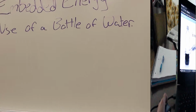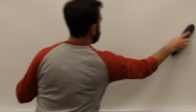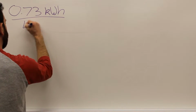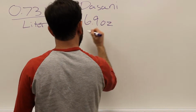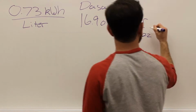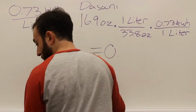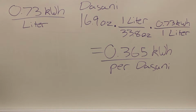Through a study published by the Pacific Institute, we learned that bottled water from manufacturing to point of sale has an average embedded energy use of 0.73 kilowatt hours per liter volume. Woodland Dining Facility sells 2 brands of bottled water, the first of which is Dasani, sold in a half-liter or 16.9-ounce bottle. In order to calculate the energy use associated with each bottle of Dasani water, we carried out ounce-to-liter unit conversions and applied the 0.73 kilowatt figure mentioned just above. This results in a total of 0.365 kilowatt hours of energy used per bottle of Dasani water sold.